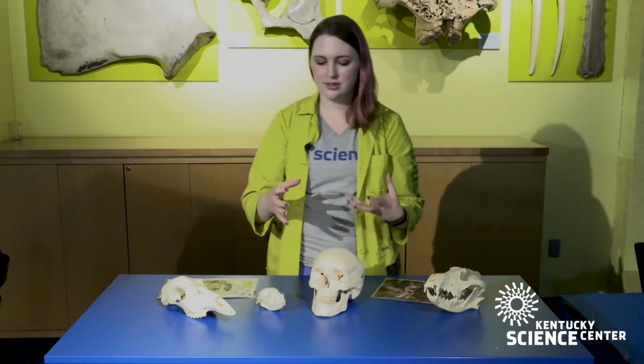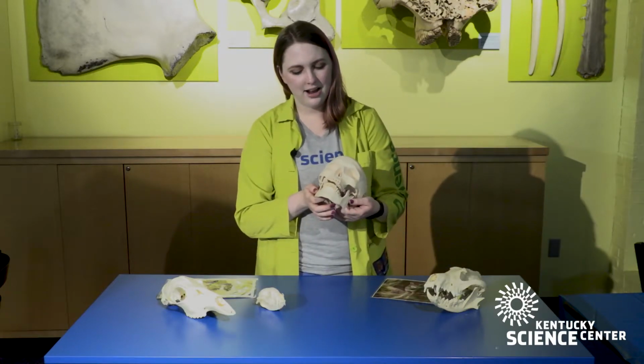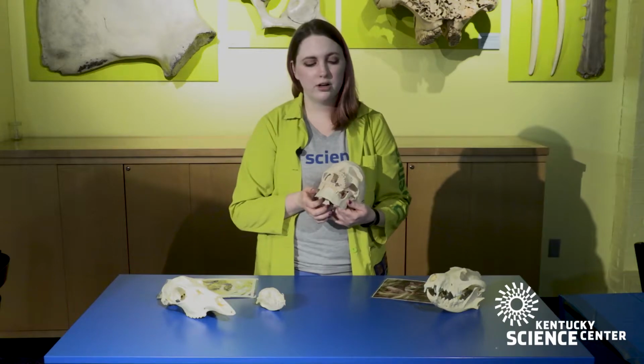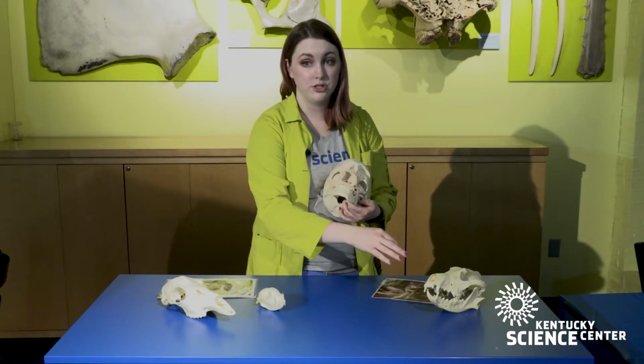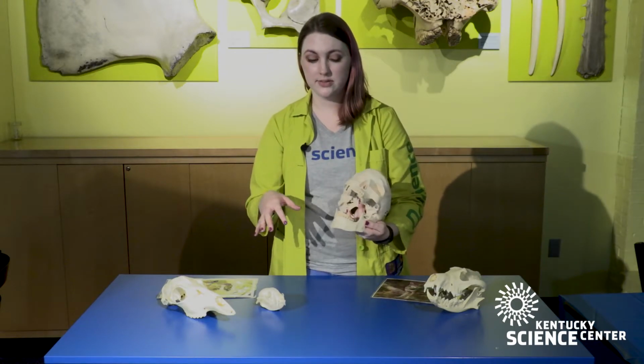Now we can move to the middle and use a skull that we're all pretty familiar with because we all have one of these. And our teeth are a little bit different. We don't see big sharp teeth like we do in the wolf or just all flat teeth like in the deer, and that's because we are omnivores. That means that we eat meat and plants. So we have a mixture of these two types of teeth.